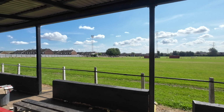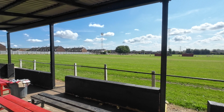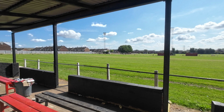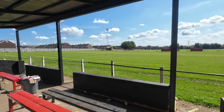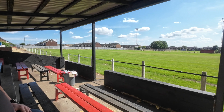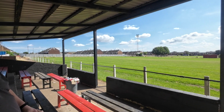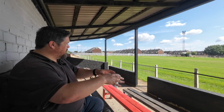Yep. When I come to watch, I always do sit in here. It was obstructed a little, especially when there were some goalmouth incidents. If you sat in the wrong place on the stand, you just couldn't see him. That's correct. So we took that feedback and we've relocated the dugouts over there.